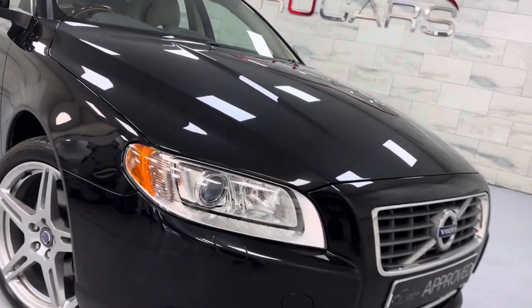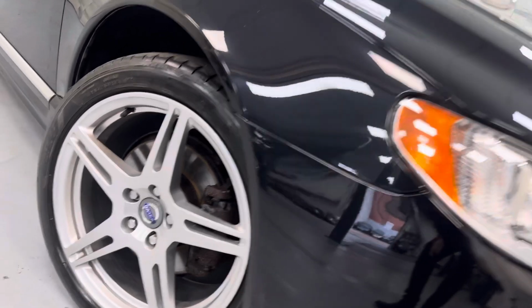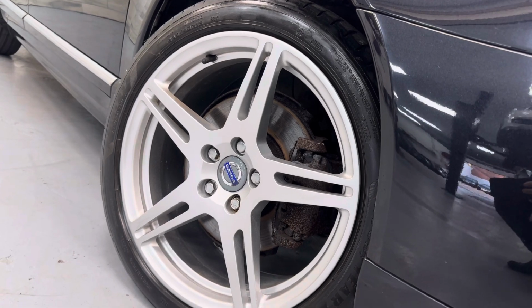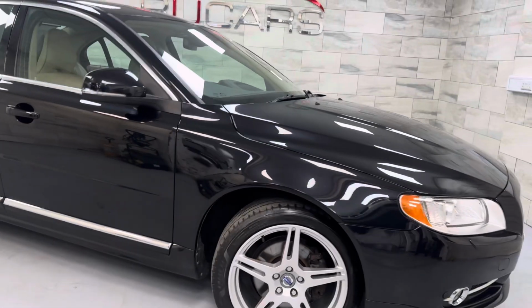It's got the xenon lights. They're adaptive, they follow you around the bends. It's got the fog lights, the front and rear park assist. Rides on the 18-inch Vidar alloys. Now these are a genuine Volvo upgrade wheel. They're not aftermarket. They look really well in my opinion. Nice simple wheel. Very straight.